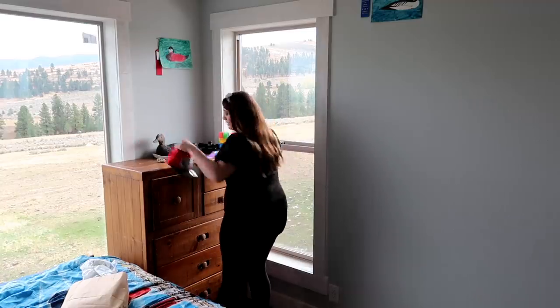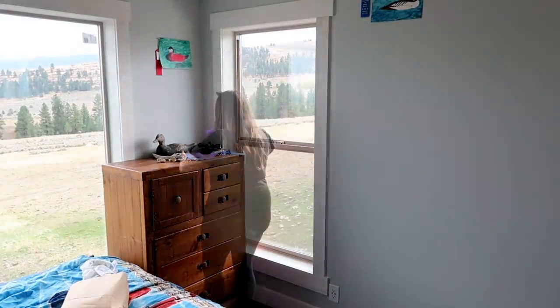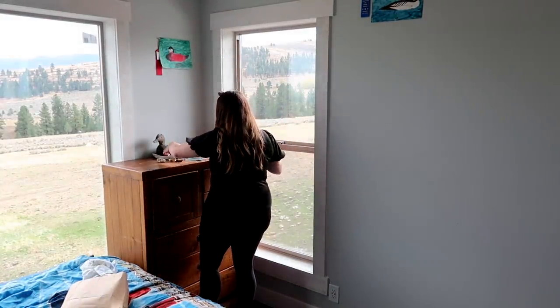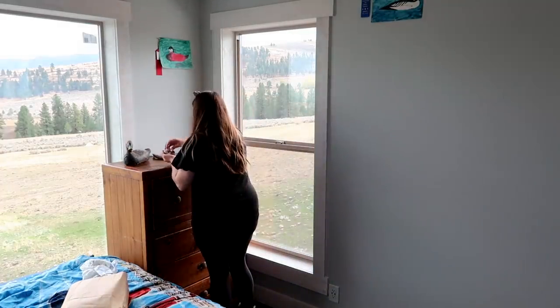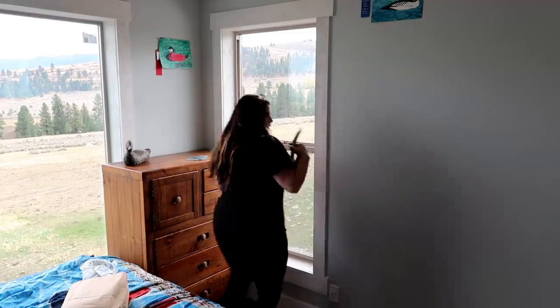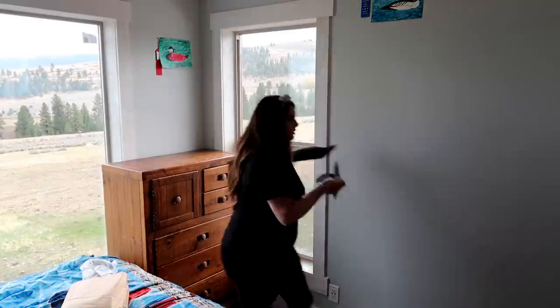When they built their farmhouse, they did not get any new furniture. And so they are just kind of making do with what they had. So I'm really excited to transform this room for them and just make everything really, really functional and make all the pieces in here really work well with the space.